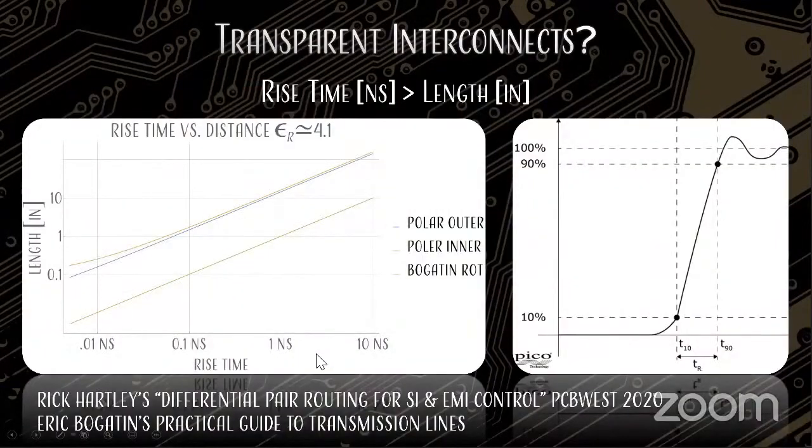This is just a general rule of thumb: if the rise time in nanoseconds is greater than the length of your trace in inches, you've got high speed and you've got to deal with it. This is Dr. Eric Bogatin's rule. Realistically, you probably have another order of magnitude to play with, but I sure wouldn't do that without having access to some high frequency simulation software. Not because it can't be done, but I would be uncomfortable spending money to produce a panel if I wasn't sure. So I hope that helps.